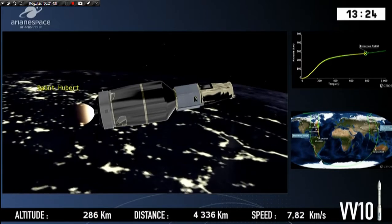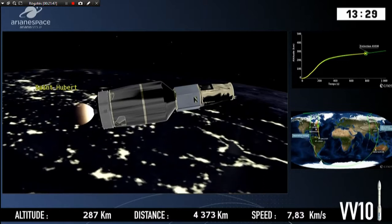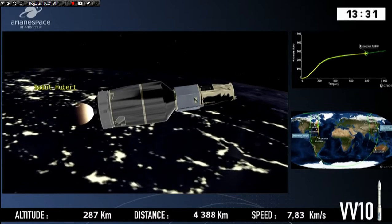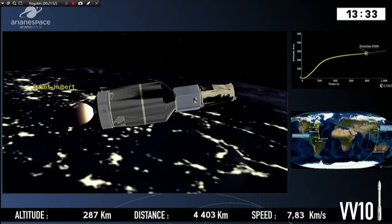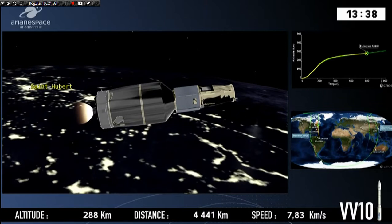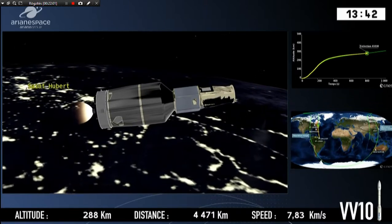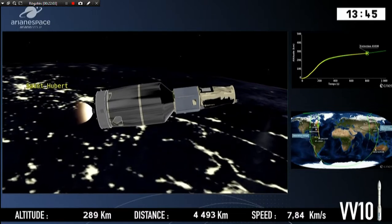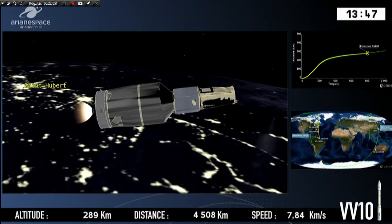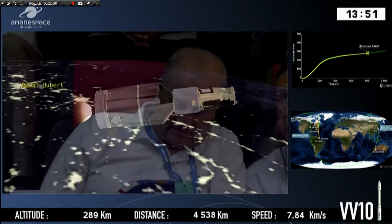Indeed. And there we are, being tracked by the Saint-Hubert tracking station. The AVUM upper stage is powering us higher and higher into space. If you look at the bottom left, our altitude. In the middle, our distance from the pad, if you were to draw a straight line along the Earth from the pad to the position underneath the launcher. And on the bottom right is the speed.